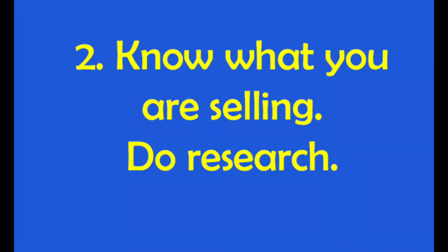So the second tip I have for you is know what you're selling. You need to do some homework or research on the products that you would like to sell on eBay. And it has everything you could imagine under the sun, everything from clothing to antiques to shoes to cars to homes. I mean, they've got pretty much anything and everything on eBay, as most of you probably already know.